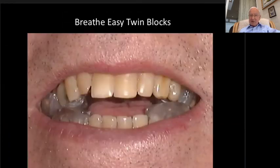I always like to try my own appliances. So I'm wearing these invisible twin blocks. And it does improve the airway and helps patients to breathe better.